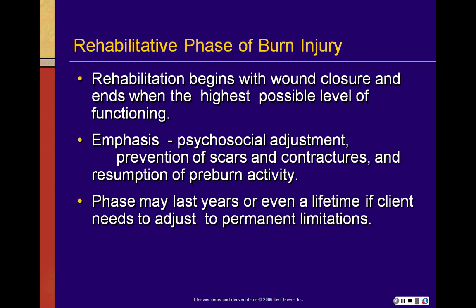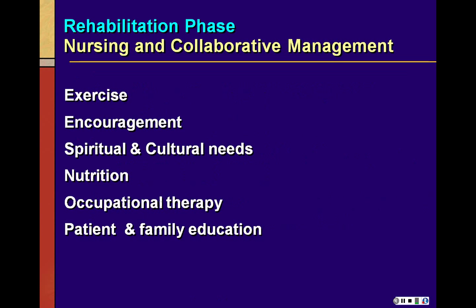So the rehab phase is actually defined as beginning when the patient's burn wounds are covered with skin or healed, and the patient is able to resume a level of self-care activities. And certainly the skin and contractures are going to be big things that we're going to try to work with them on. Exercise and mobility can't be overemphasized. They need constant encouragement and reassurance, and that goes for the family as well. Need to address spiritual and cultural needs with these clients and their significant others. Maintaining a high caloric, high protein diet, throw in the vitamins and all as well. Occupational therapy.